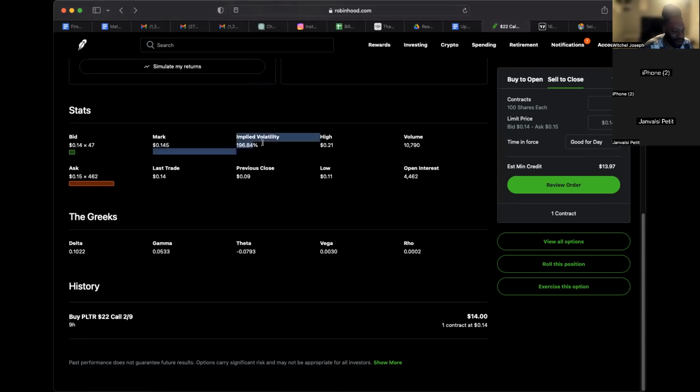When you come right here, you see where it says implied volatility. Stocks don't have implied volatility. They have historical volatility based off of the past. But this is looking forward to a certain date. Based off that date, people will imply how much it's going to move. People are going to guess how big it's going to move.